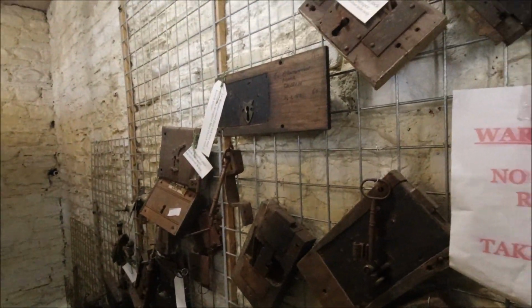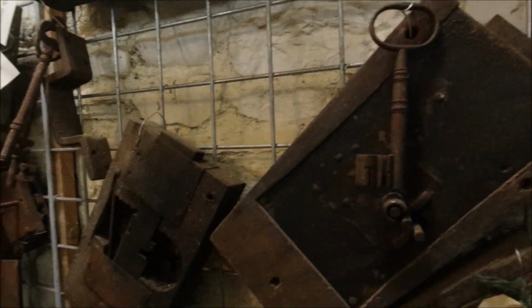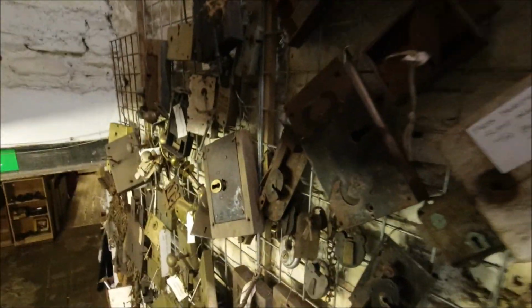This is a lovely place. Look at all the old locks. And that's just the upstairs. There's downstairs to look at now.